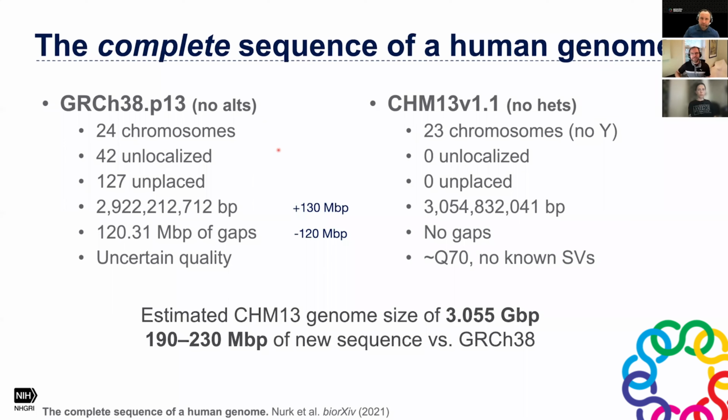So this just gives you a quick side-by-side between the current human reference GRCh38 and CHM13. So we have 23 chromosomes. Unfortunately, because we selected that hydatidiform mole, it has no chromosome Y, it's a double X. So we don't have a completed Y right now. But for the rest of the chromosomes, we have 23 complete chromosomes. We have no unlocalized sequence, no unplaced sequence. It's about 3.05 gigabases in sequence. We have no gaps. And as best as we can estimate, the quality is extremely high, Q70.